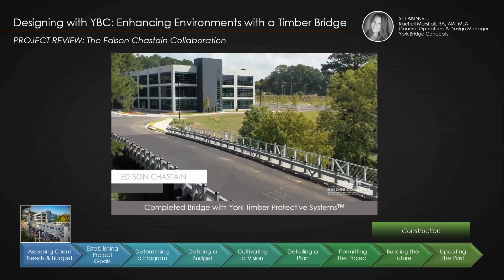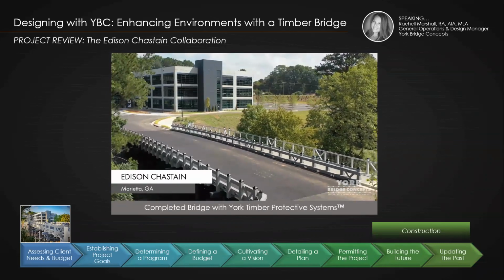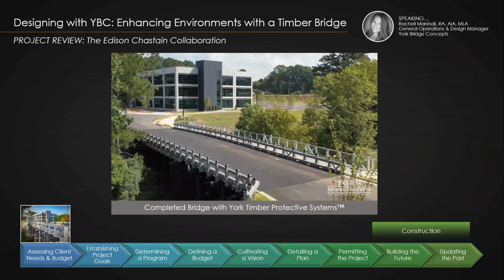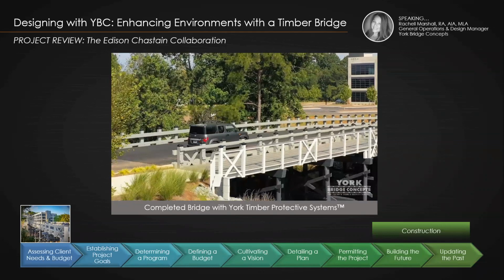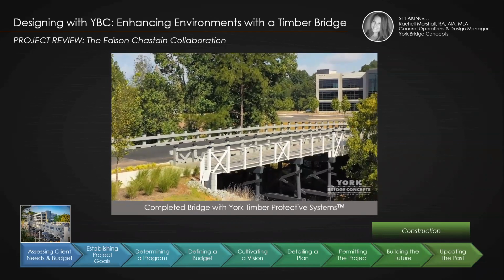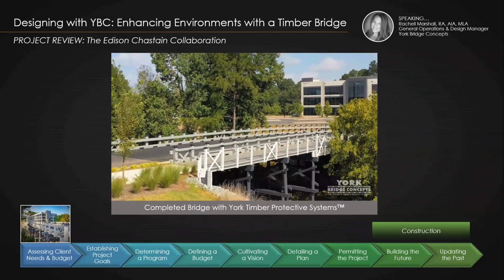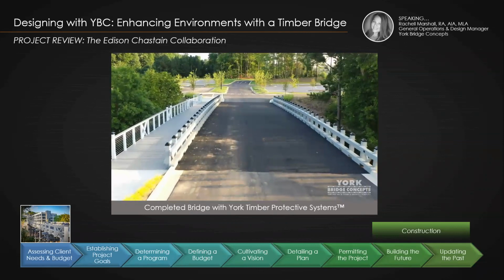And that is after construction. So traditionally with a York bridge, you're actually going to get the York timber protective systems while we are on site finishing construction. In this particular case, we actually performed them in a return visit. And return visits just mean that we get to pay that much more attention to the bridge.